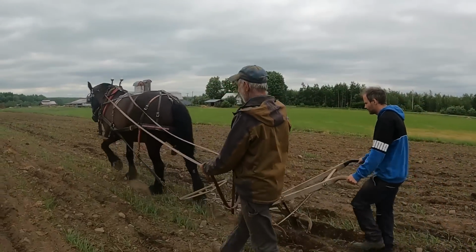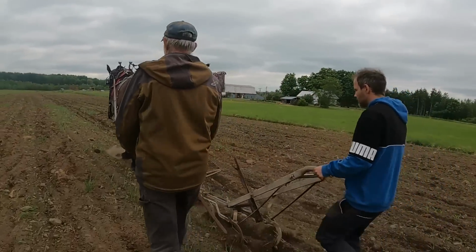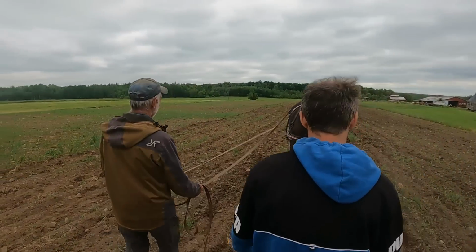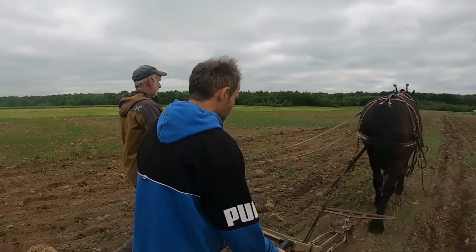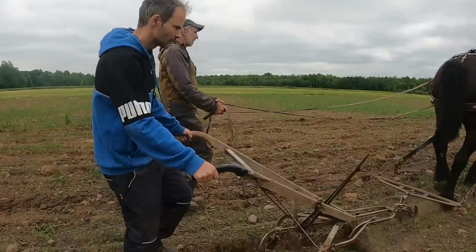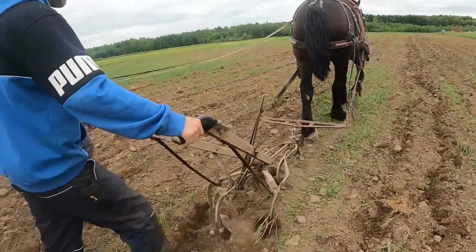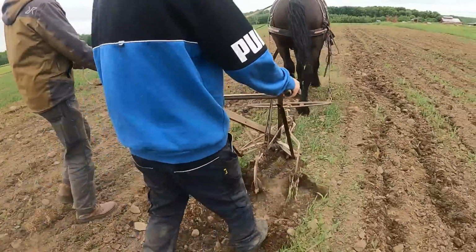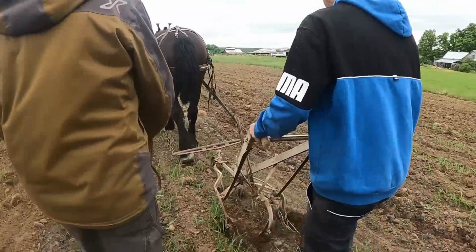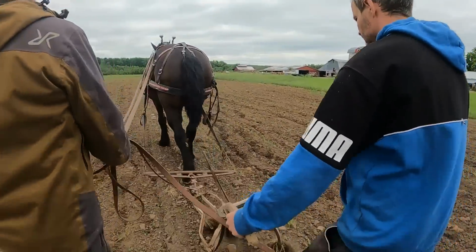So we're using Ken, a lot of different ways we could be doing this. I could be cultivating with him alone, although I've never actually done that. But I might try that when the corn gets a little bit taller. But this works fine just the way we're doing it, and I have Chris to help me, so it's not a problem. If Chris wasn't here, I usually would have used one of the girls to ride Ken, and I would have done the cultivating. And that works fine too.